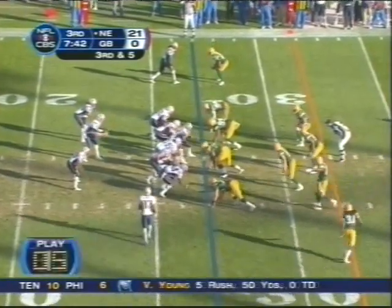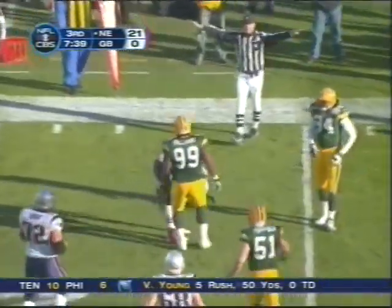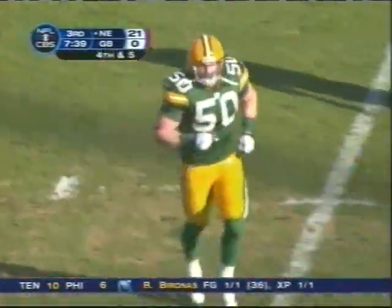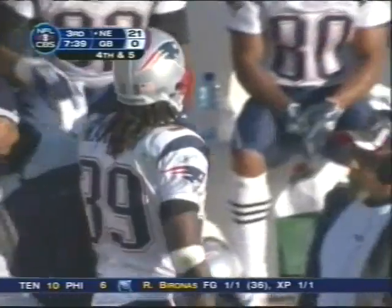And now 3rd and 5, Brady out of the shotgun. Here comes the blitz in the backfield, incomplete. Maroney off his hands. It'll be 4th down. Now Maroney was looking downfield trying to figure out what was going to be the first move I was going to put on after I catch it, and he forgot the first step is to catch it.